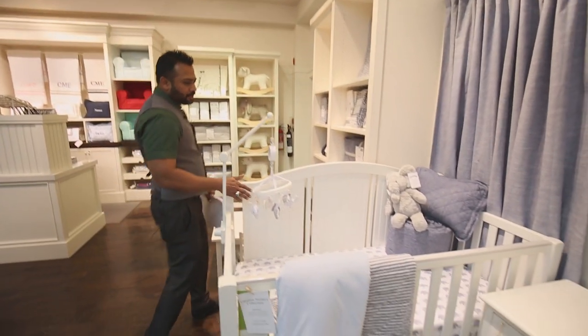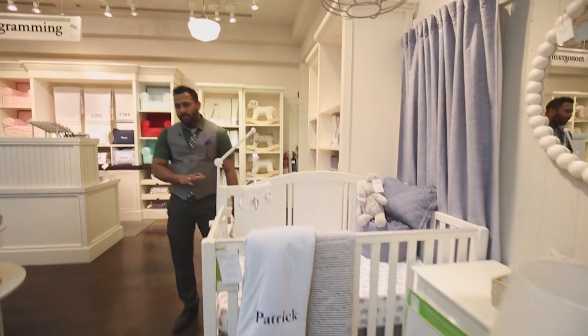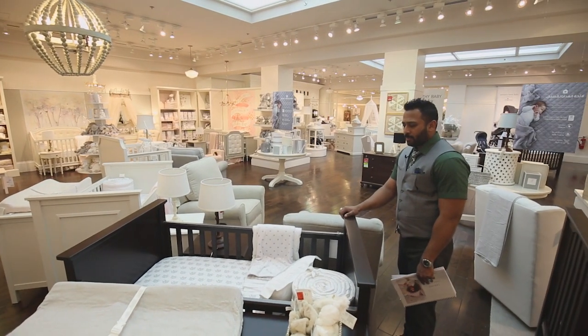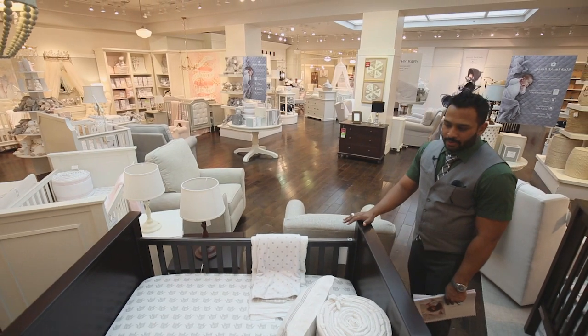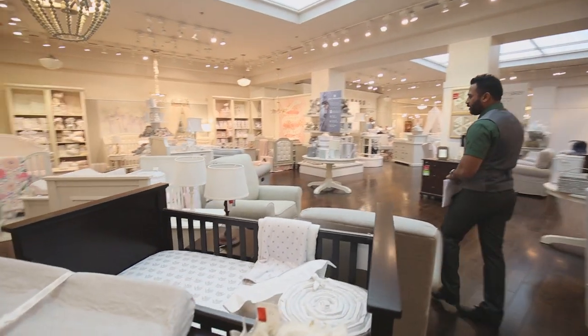Then we have Tyler sheeting, which looks lovely with the white crib over here. This is one of the new colors introduced with the Fillmore crib. So in the twin moment, you will have this color, which is called mahogany with white. This is supposed to be a twin moment.